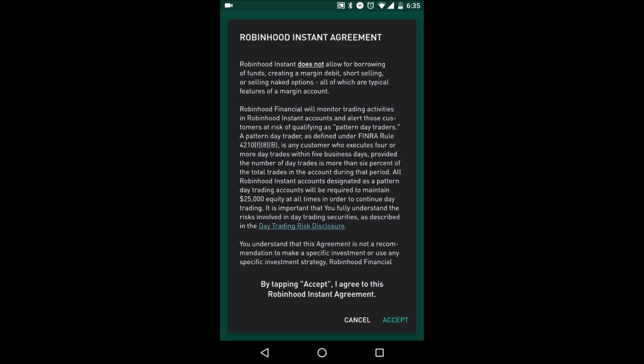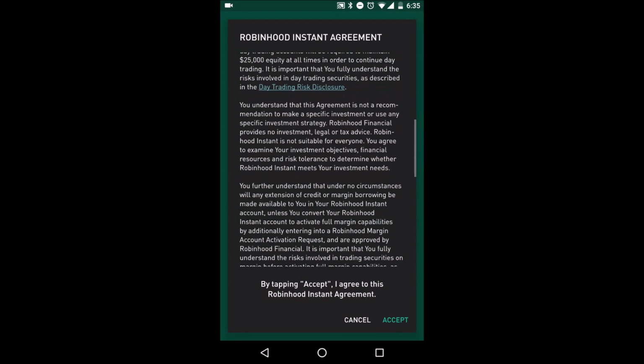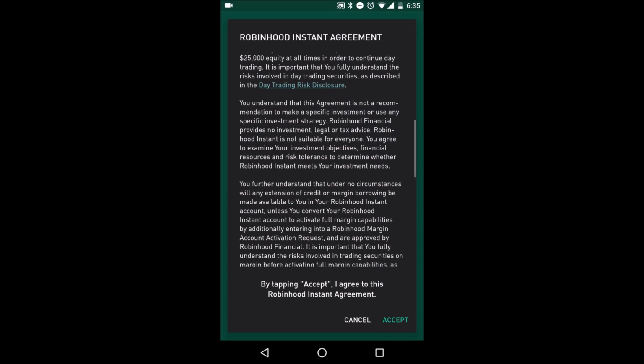Okay, so those are some of the limitations of Robinhood, but the pro of it is you get free trading, no commission. So that's a big plus for me. One limitation I want to point out, along with my day trading video, the other video that I made recently, is the $25,000 limit. When you get Instant, you can sell a stock and buy it again instantly without waiting for the funds to settle, since it's an instant account.